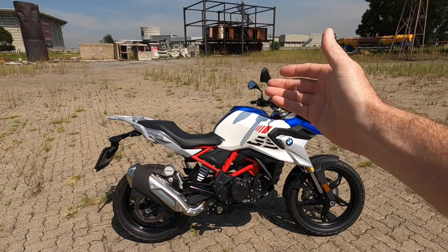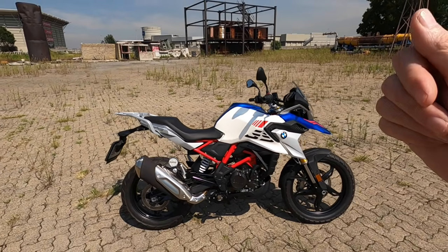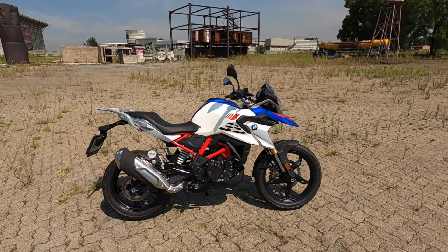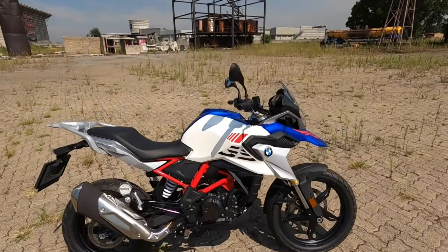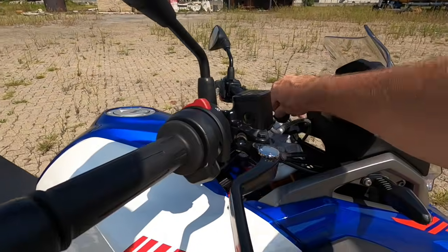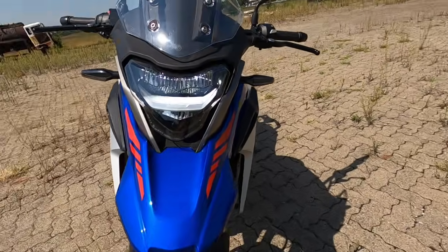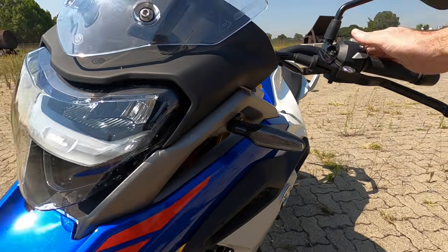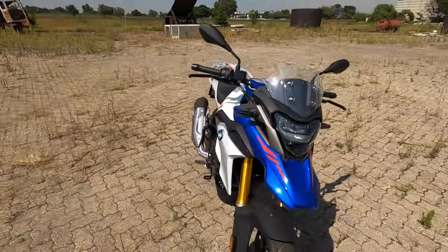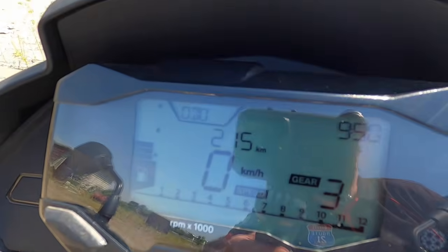The smaller tank high up also makes the bike top heavy, so a smaller tank with an economical motor makes good sense on this. When it comes to the lighting on this bike, it's all-round LED. If you have a look at the front, you have LED lighting. If you flick on the indicators, you have LED on the indicators and the taillight. Your dash is an LCD, not a TFT. If we come around here, you can see it's LCD.